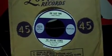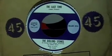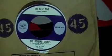This is the regular released single of The Last Time, the first issue, which is in purple and white, the London purple and white label. This was the last single to be issued in purple or white. After that, everything was the blue swirl. And this is the original London sleeve. So this is The Last Time, backed with Play With Fire.